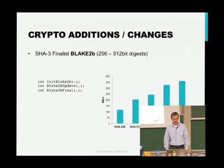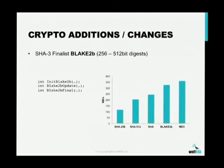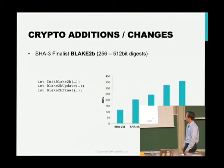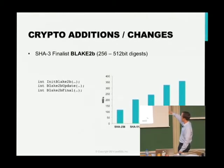We added, as I mentioned, the SHA-3 finalist, BLAKE2. It ranges from 256 to 512-bit digest lengths. It's actually pretty speedy, and it matches our company philosophy pretty well. Not only is it lightweight, but it's also fast. You can see here our wolfCrypt implementation benchmark. It's faster than our SHA implementations, and on some embedded platforms it'll even be faster than MD5 if the compiler optimizes it correctly.